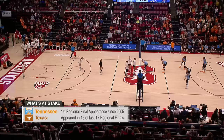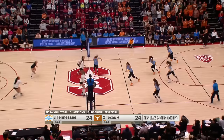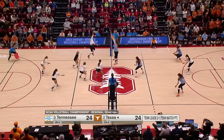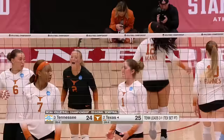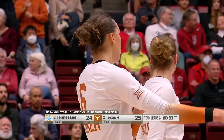Tennessee looking for their first regional final appearance in 18 years. Texas a fixture in the regional final round, but an uphill battle right now for the Longhorns. Overpass. Tennessee there with the block. Skinner dug out. Fight at the net. Off hands. Point Texas. Set point Longhorns. Two heavyweights. Two heavyweights going at it.